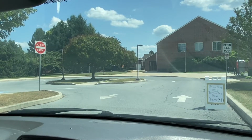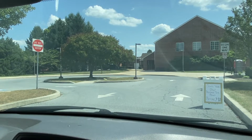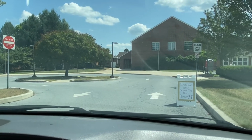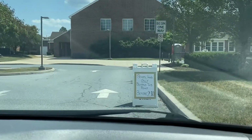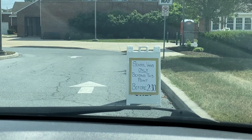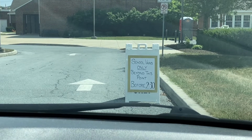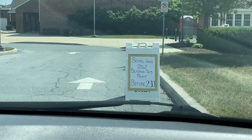Our dismissal procedure will dismiss our van riders first. Once the vans leave and vacate the circle, we'll have a staff member remove the sign. And once the staff member removes the sign, the conveyor belt can continue with the cars. So we will demonstrate that next.